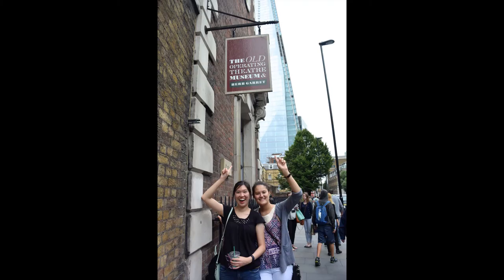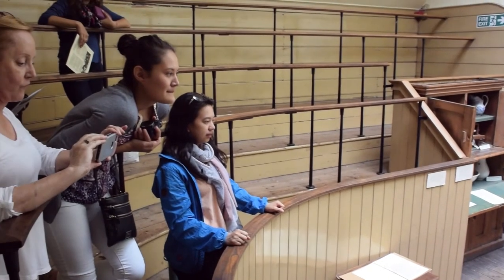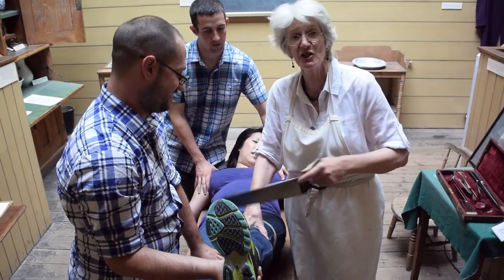To be able to see the pathology of the body is something that every single physician is working with on a daily basis. I mean, that's really what our job is, working with people who have something going on or have some problem. In the old operating theater, our tour guide actually did a dramatization of a surgery from the 1700s where there was no anesthesia, and she demonstrated to us how they would amputate a patient's leg with the real tools that they would have used. Of course, nobody was injured, but it was just a really fun demonstration.